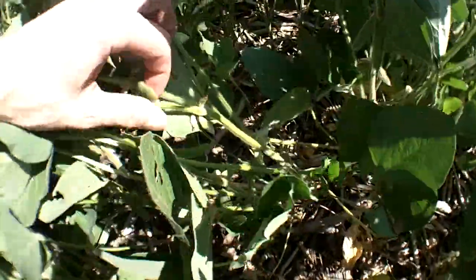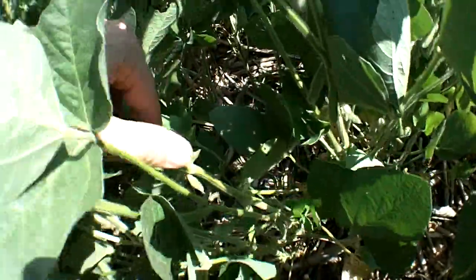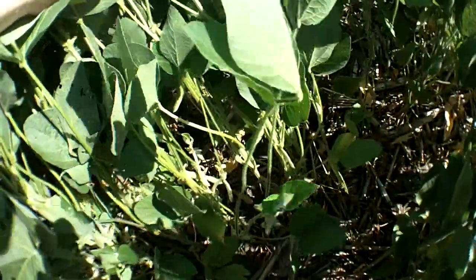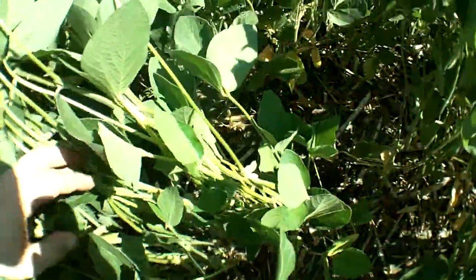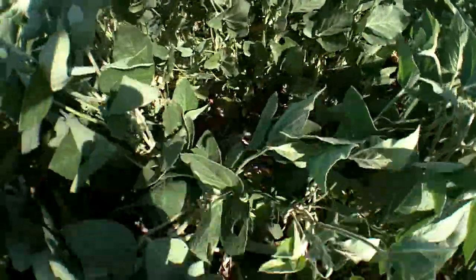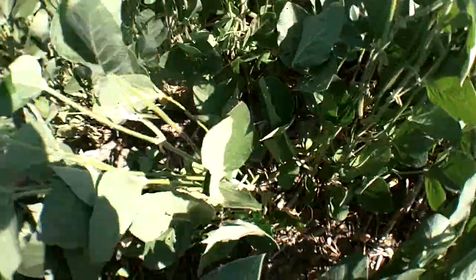I mean, here you can see some that it tried to shoot pods, but just ran out of moisture to do so. And that's pretty consistent through here yet. Or it's still trying to put pods on, maybe. I don't know. If it rains in the next week, maybe it'll add more pods. I don't know how a soybean plant responds to that.